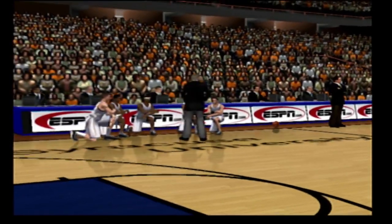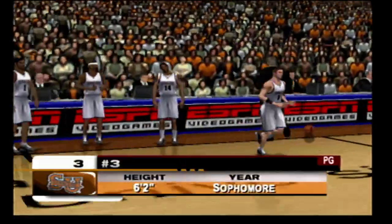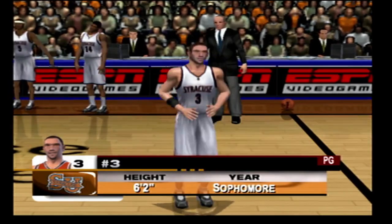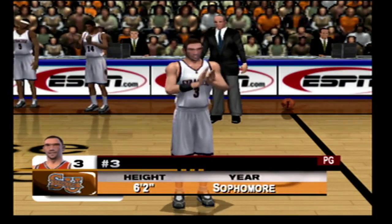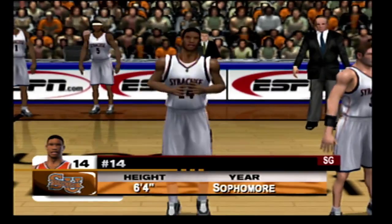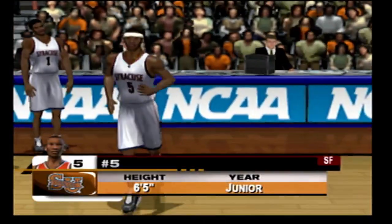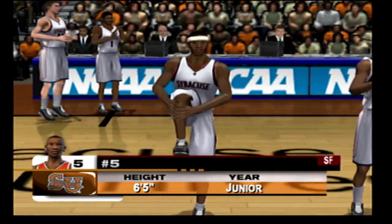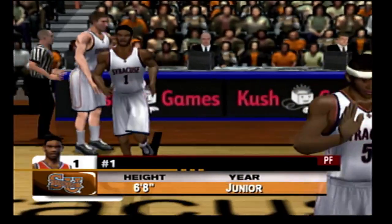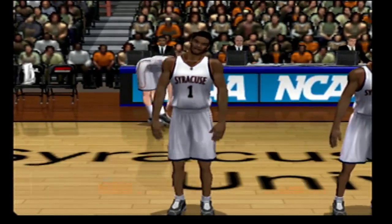Ladies and gentlemen, let's meet the starting lineup for the Orangemen of Syracuse. At the guard position, 6'2", wearing number 3. Also at guard, at 6 feet 4 inches, number 14. At the forward position, 6'5", number 5. Also at forward, 6'8", number 1.